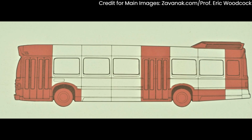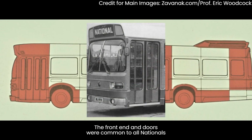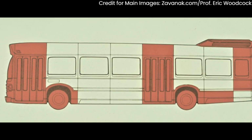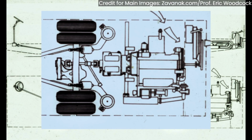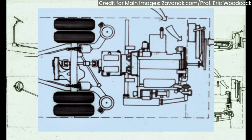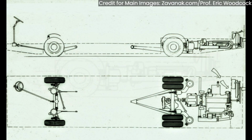However, a close look is a bit puzzling. The skirt panel behind the rear wheel doesn't look common, whereas the tail skirt and rear bumper do. The National was of course an integral bus. The rear end arrangement had to be compact in order to make space for the radiator and also fit inside the 10.3 meter version's short rear overhang. At the same time, it had to allow a reasonable amount of vertical movement in the prop shaft.